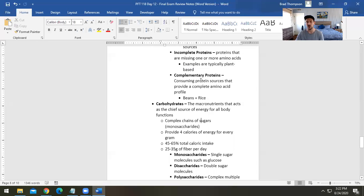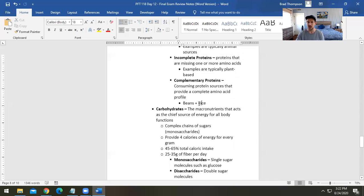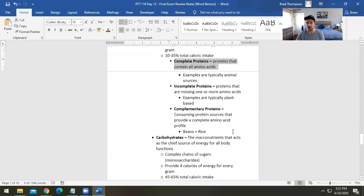And complementary proteins are sources where you create a complete amino acid profile by filling in each other's gaps. Beans and rice are a really good example of this, right? This is missing a few amino acids. This is missing a few amino acids, but the ones that this one is missing are filled in by rice and vice versa. So they complement each other to make a complete protein.